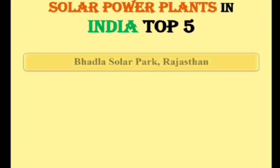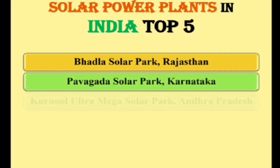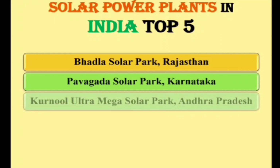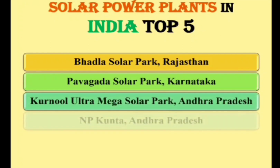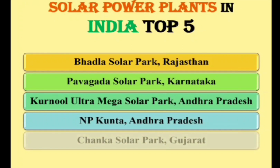Top 5 solar power plants in India. The first one is Bhadla Solar Power Park in Rajasthan. Next, Pavagada Solar Power Park in Karnataka. The third one is Kurnool Ultra Mega Solar Power Park in Andhra Pradesh. Then NP Kunta in Andhra Pradesh. And Charanka Solar Park in Gujarat.